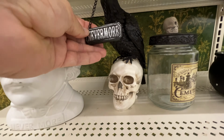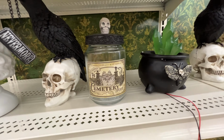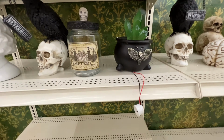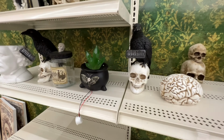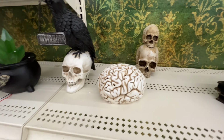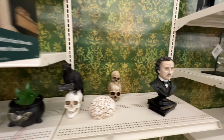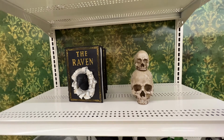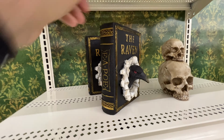They've got great stuff. I guess we have to be careful what we buy that it's not broken, like that little Nevermore sign off the crow. Looks like they've got a lot of Edgar Allan Poe stuff this year. Evidenced, of course, by that Edgar Allan Poe. Looks like it was a planter that we saw a moment ago, was it? Here is a bust and the Raven book. I love how the Raven is poking through there.